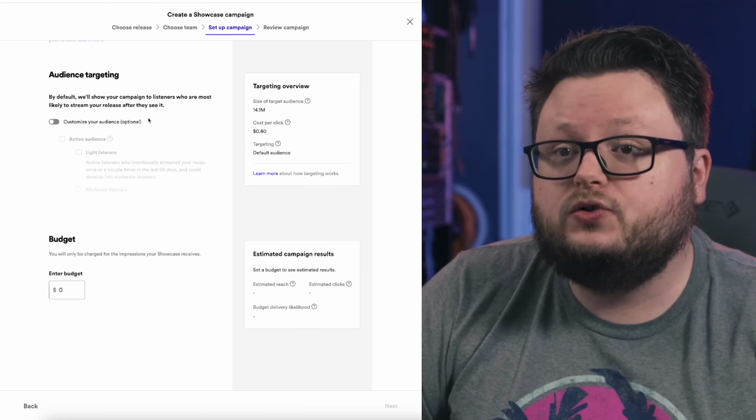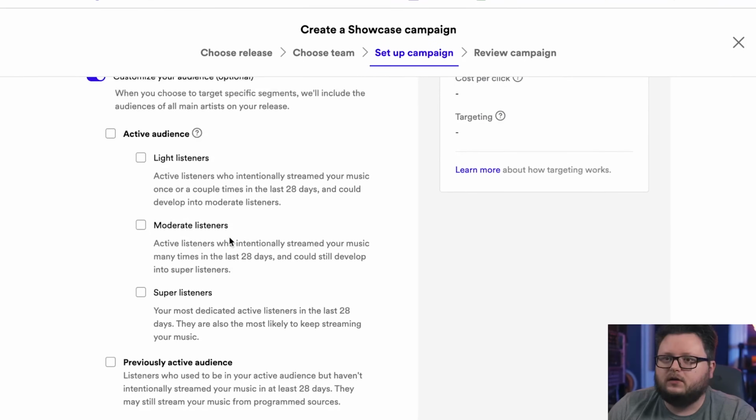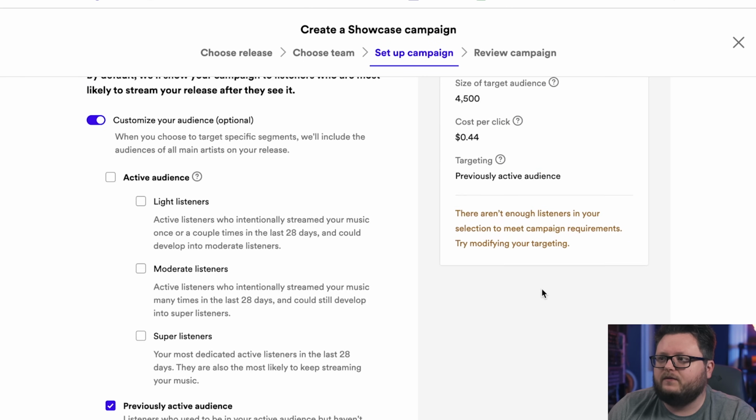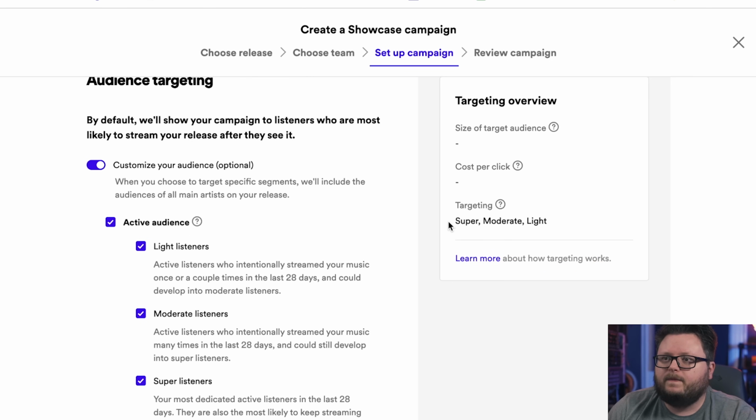But you can choose to only use this for retargeting. If you choose customize your audience here, you can filter out a previously active audience, which I probably don't have enough to run because I only have 4,500 people in there. Or I can choose active audience, and that's going to give me 720 people.